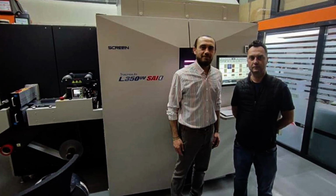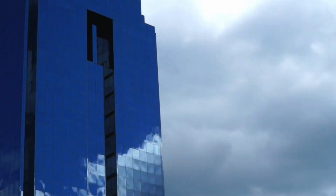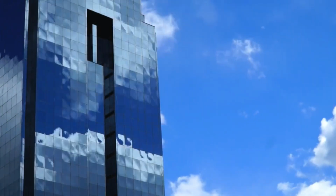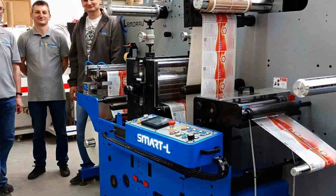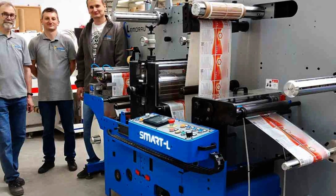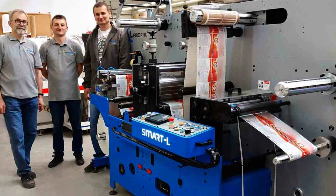Meanwhile, in Turkey, Güleç Etiket is gearing up to ride the digital wave. The company recently invested in a Screen Truepress Jet L350 SAI-E machine, and that's of course motivated by their desire to adapt to the evolving shift to digital. Turning to Poland, Grafpress has just installed the Lemorau Smart-L finishing machine. It's a compact finishing machine, operates in both full rotary and semi-rotary modes, and provides Grafpress the edge it needs to maintain its competitive advantage.